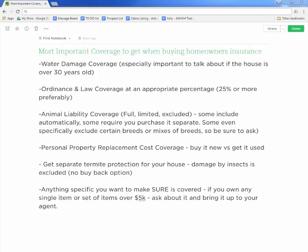So we'll start with if your house is older, especially if it's over 30 years old, you need to talk about water damage coverage, meaning things like a burst pipe or a sink overflow or a toilet overflow or things like that. Flooding, rising or rushing groundwater, is an exclusion across all policies, and it's a separate policy that you'd get if you wanted rising or rushing groundwater coverage.